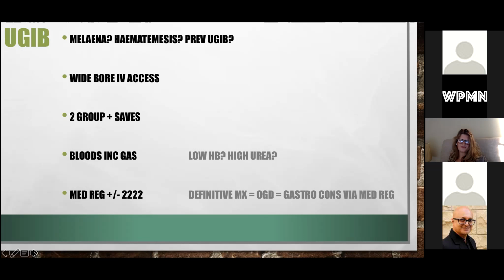There's not much to say. If you suspect it, then you should play it like it is. So you need to get 2 large bore access sites. Start with 1 and get someone else there that can get a second. You want 2 group and saves because it's likely you're going to need to give them a blood transfusion. You want to send off some bloods at that time, and you want to get a gas, to see is the lactate high, are they starting to get unwell as a result of this.